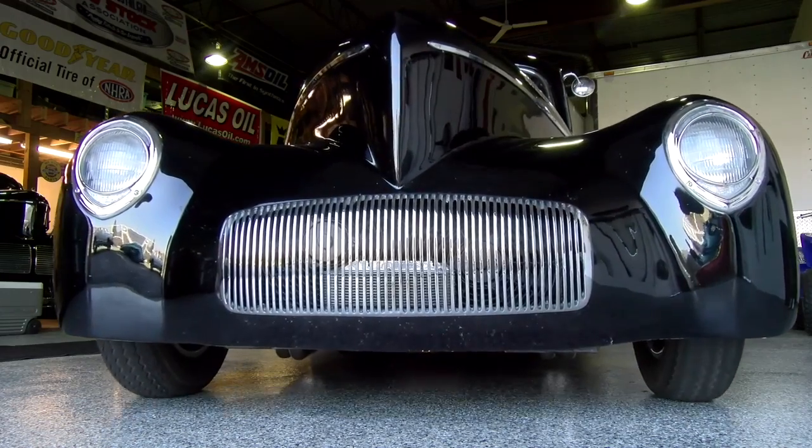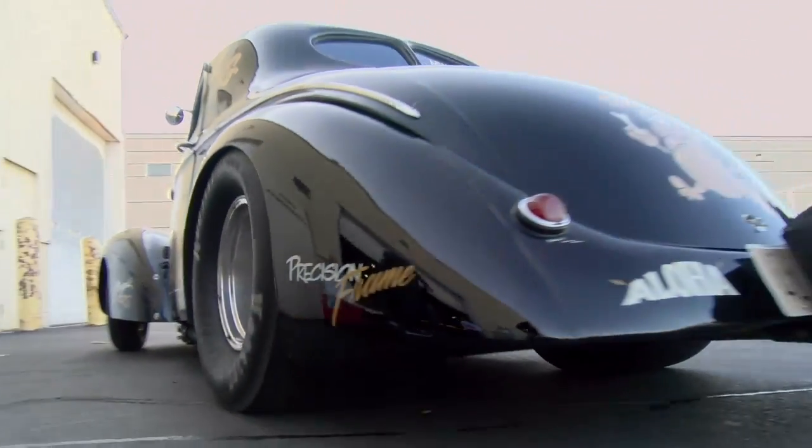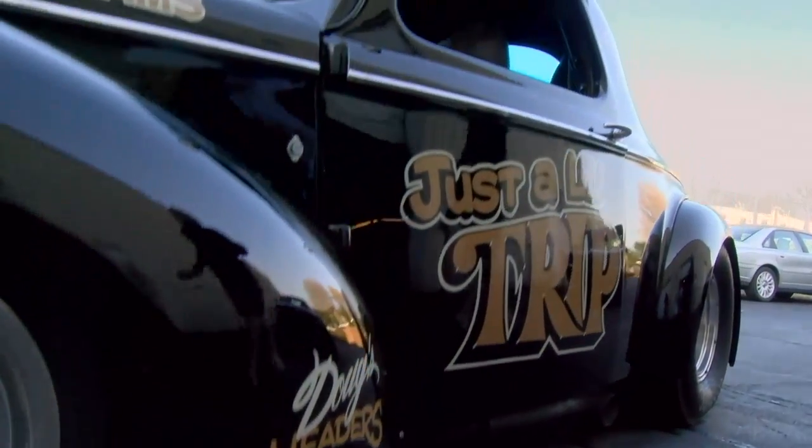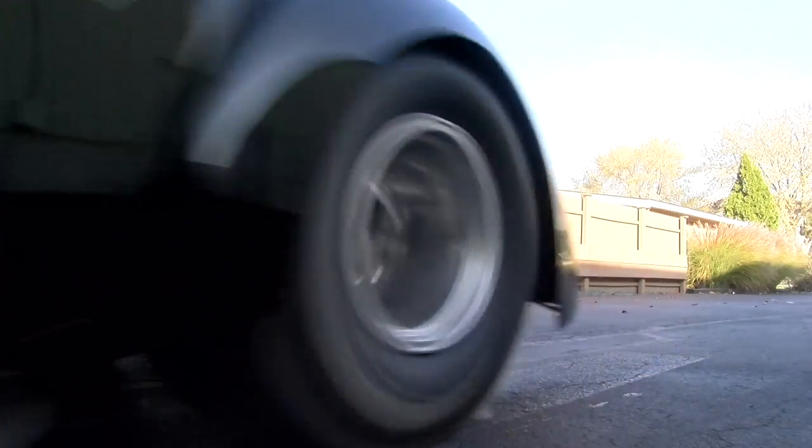The next one is a 1941 steel Willys Little Trip. Its origin is actually Hawaii. It was a drag car in Hawaii, then Southern California. It's a really, really cool car. It's unique in the fact that it's very streetable. It's a car that's capable of mid to low 9-second runs, and straight as an arrow.